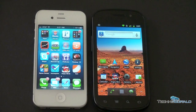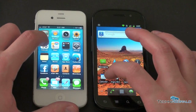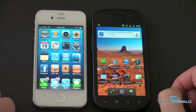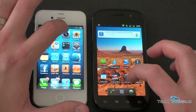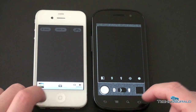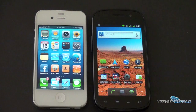Let's go ahead and take a look at calendar, one of the things that can often be a bit slow to load. We'll go ahead and do that on both here as well. Calendar loaded a little bit faster on the Nexus S. Let's go ahead and try camera. Loaded just a second later on the iPhone. Still took longer to load on the iPhone. So we still had a quicker load despite my inaccurate fingers on the Nexus S.